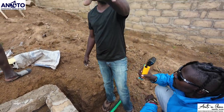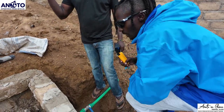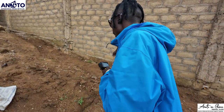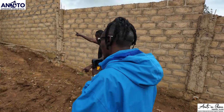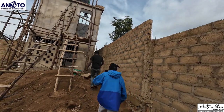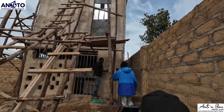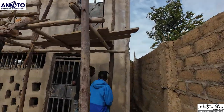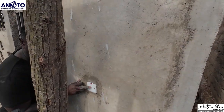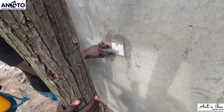If you want to pump water from the other pump, you can pump it without any problem. It's a matter of a switch. If you want to pump water here, you just turn this on and turn the other one off. Then you switch from this DP switch. Just like that, water will go, and the pump will start itself. And there's the float switch.